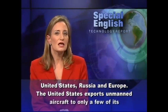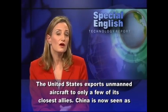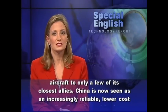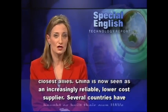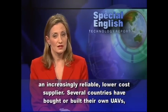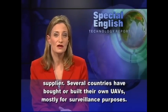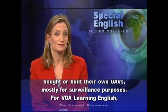The United States exports unmanned aircraft to only a few of its closest allies. China is now seen as an increasingly reliable, lower-cost supplier. Several countries have bought or built their own UAVs, mostly for surveillance purposes.